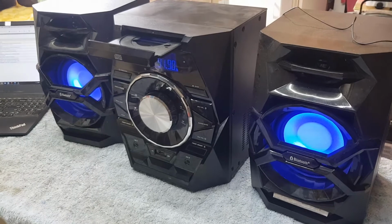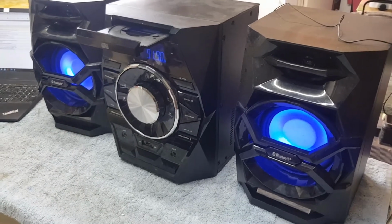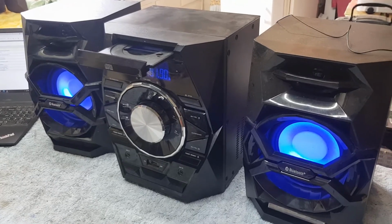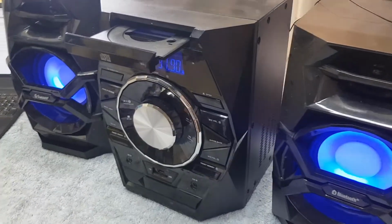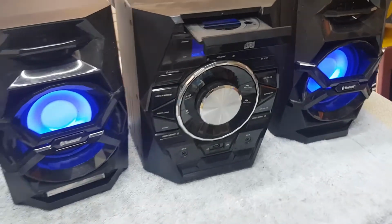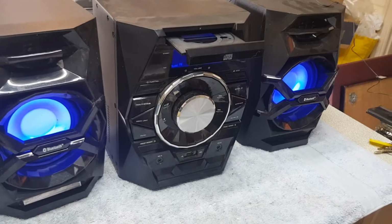So if we can keep it in service, we'll have a quick look at fixing that CD tray, and then if it's all operational, it's going to get $20, $30 in the shop easily, maybe 50. It would have probably cost a few hundred to buy new. So let's see if we can save it.